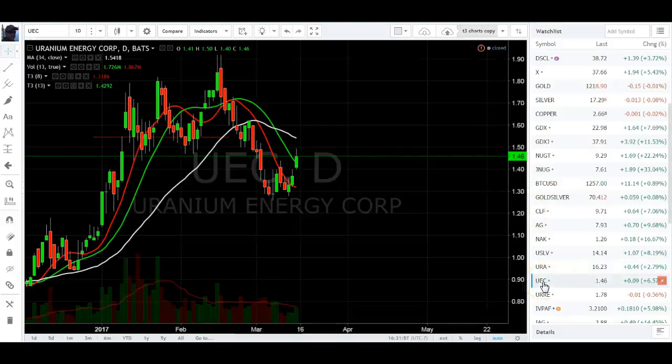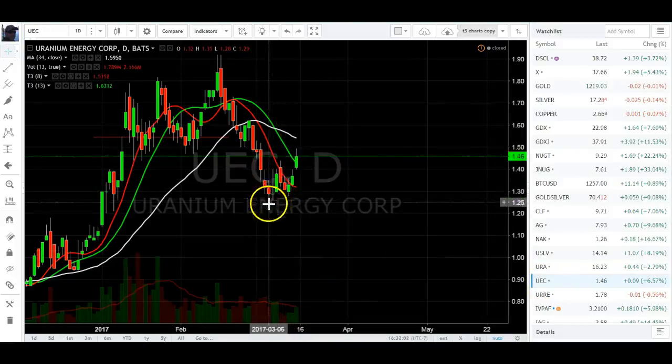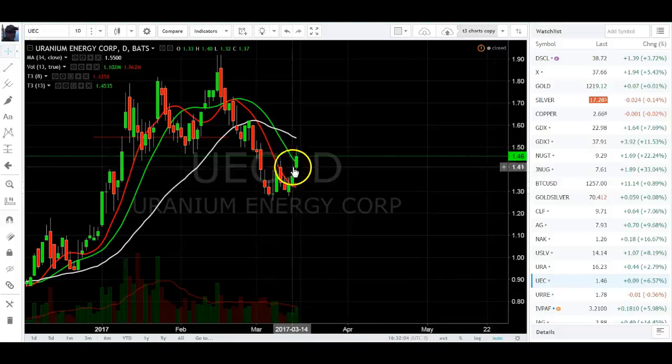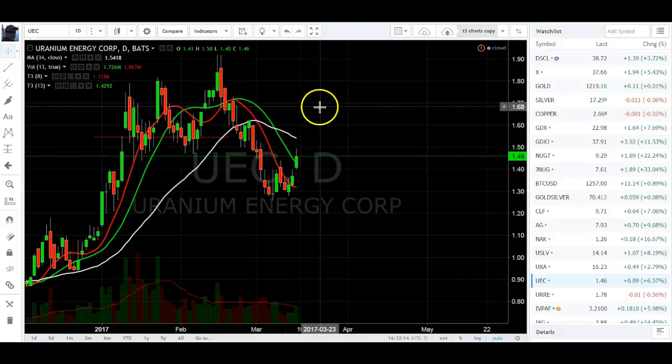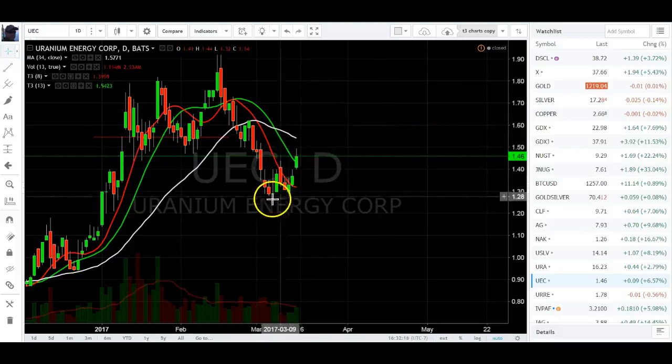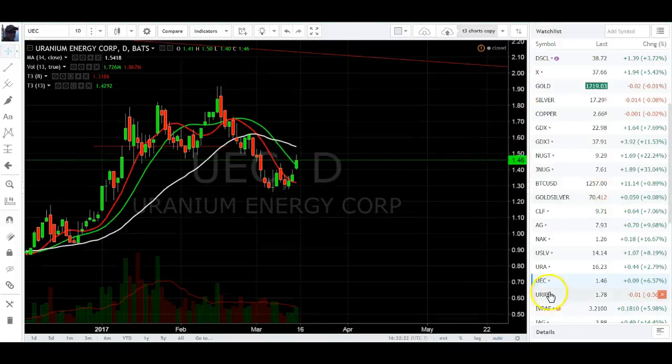UEC, same thing. UEC broke the 13. So we have a double bottom here already. That was leading the pack, it looks like. It hit previous lows and backed into a support. So look for this to come back into support, gather its legs, and try again. We still might need an opposing point on this too. So look for that.